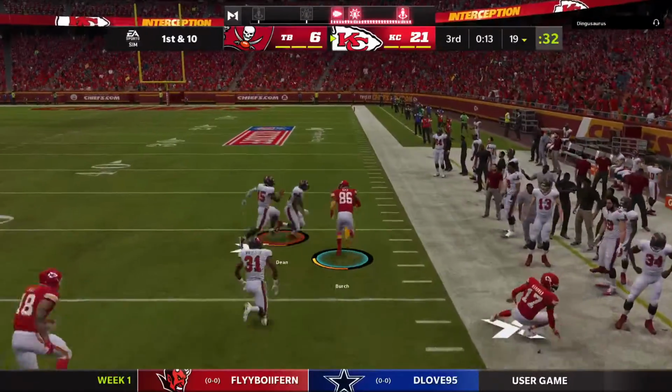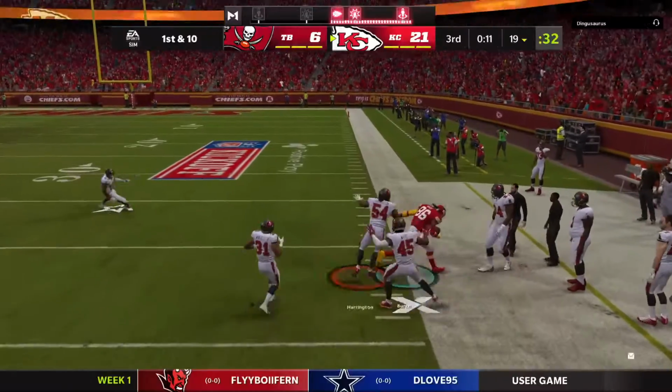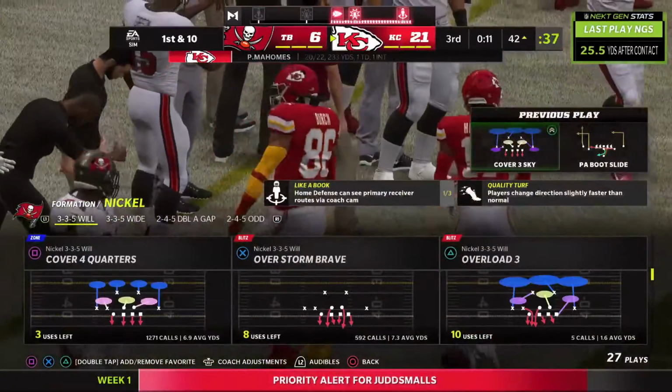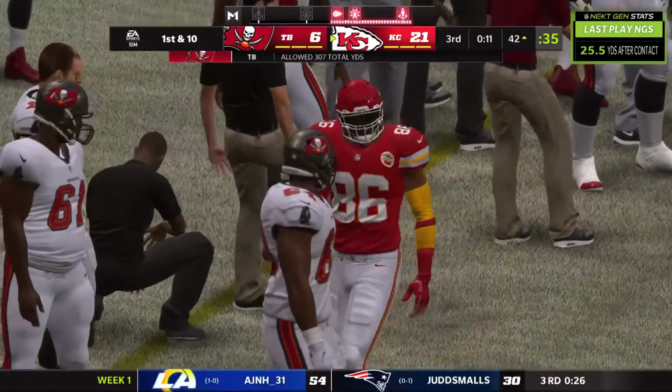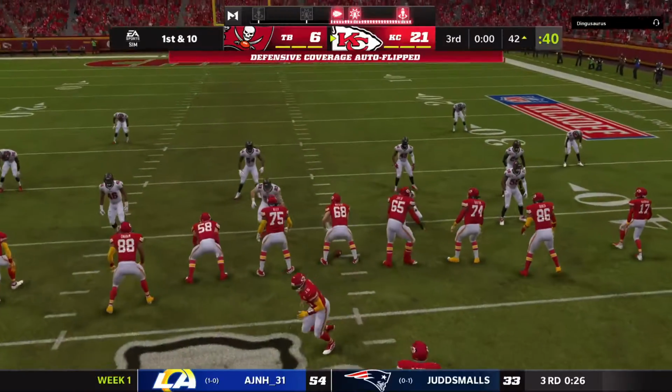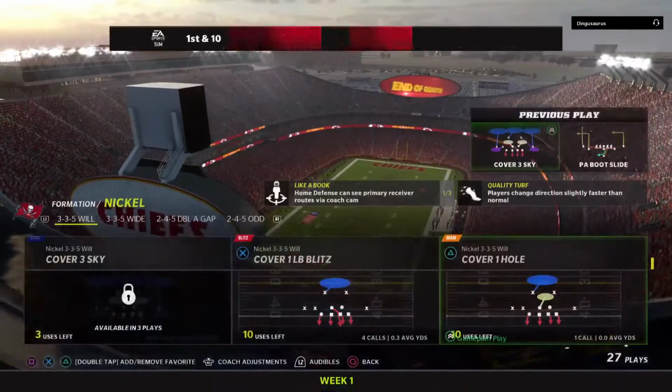Breaks the tackle, now Allen. It will be out of bounds just shy of the 40. It's a big play there for the Chiefs. And boy, CD, it's one thing to watch a great run, but when it's a great run with broken contact, it's like a cherry on top. That was a nice play.